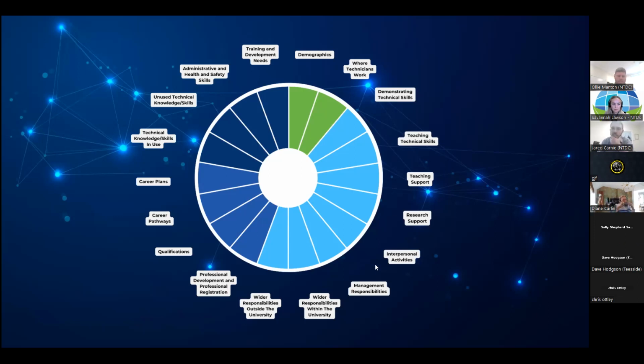In addition to this, we capture skills related to administrative and health and safety skills. So these are general skills that to some degree apply to everyone. And then the skills database also goes into more niche, specialized areas of work that people might be involved in as well. And then finally, we capture information related to training and development needs. So where do people feel that they need more support? What kind of training would people like to receive to help them progress in their career, and things like that.